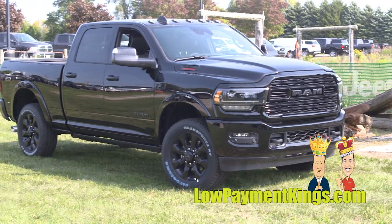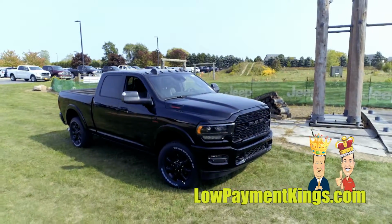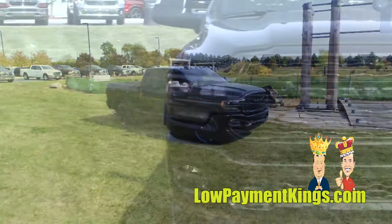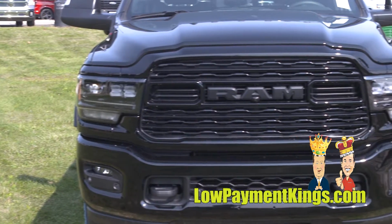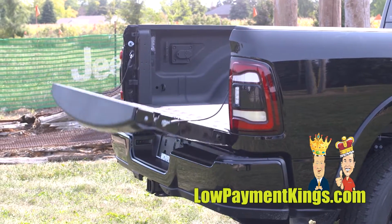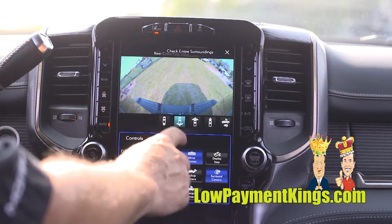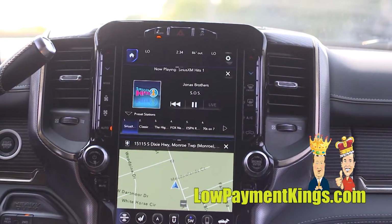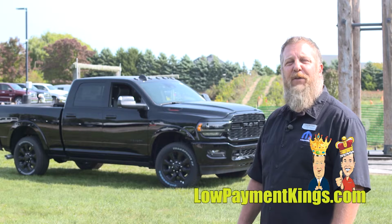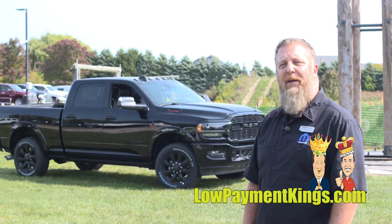Everybody is already familiar with the Cummins Turbo Diesel, which Ram has been using since 1989. So today, we're going to go over the refinements that has won Motor Trend Truck of the Year 2 years in a row on the limited Ram 2500. We're going to go over the remote drop tailgate, the power running boards, the all new class exclusive 12-inch Uconnect touchscreen radio, along with the heated ventilated seats and a few other creature comforts that make your drive, whether it be to work or camping, even better.